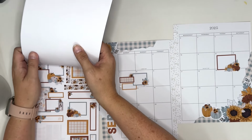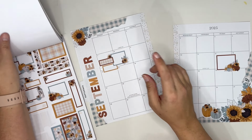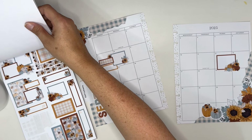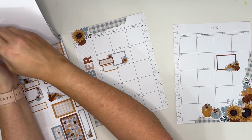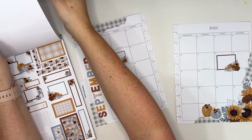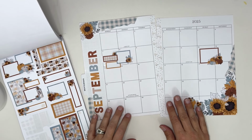I feel like I need to move my sticker book a smidge, just like that. And then I can use a clip to hold it open. I don't like the book falling over and over, so I have to do something. So I have these little gold clips. I don't even know where I got these. Probably like the Dollar Tree or something. All right, so that helps move our spread over just a smidge.